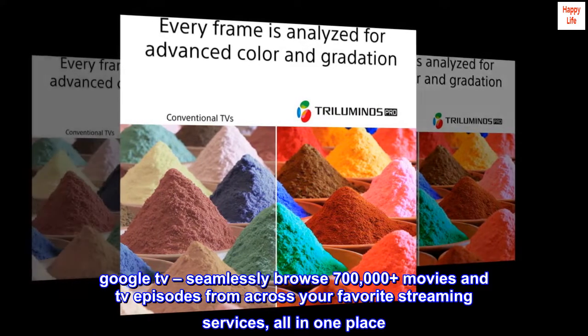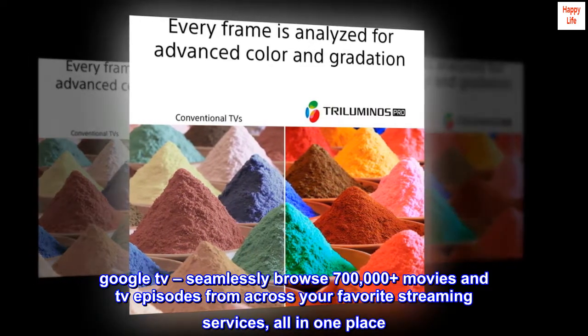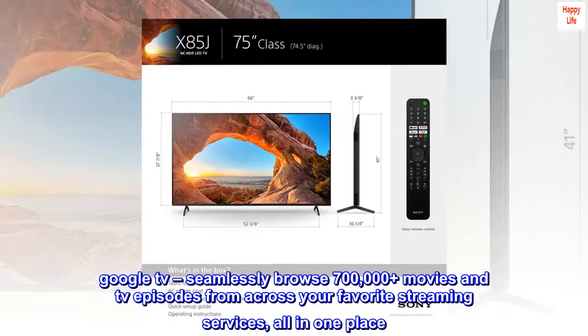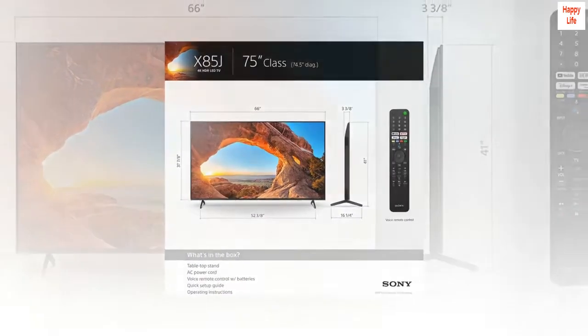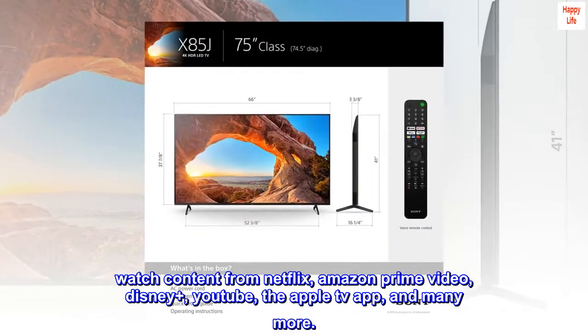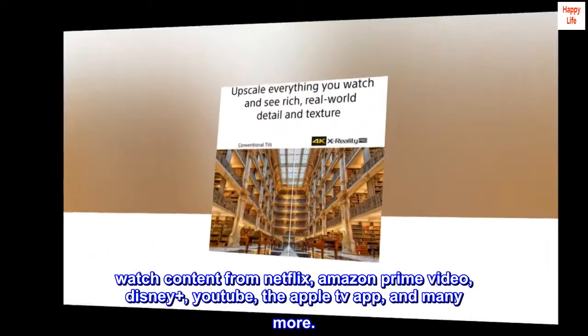Google TV. Seamlessly browse 700,000 plus movies and TV episodes from across your favorite streaming services, all in one place. Watch content from Netflix, Amazon Prime Video, Disney Plus, YouTube, the Apple TV app, and many more.